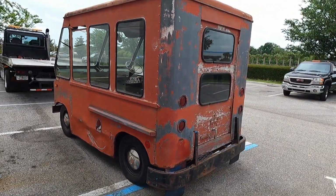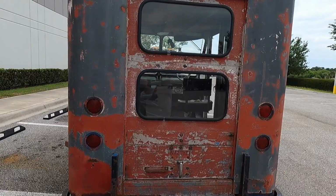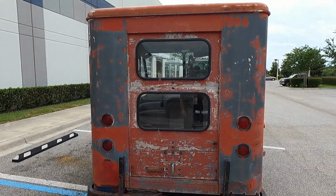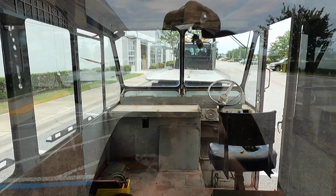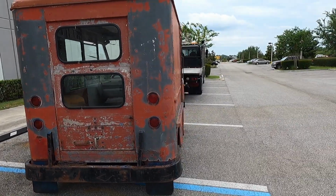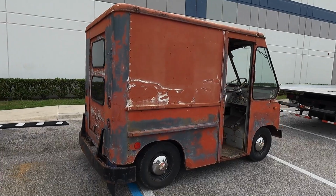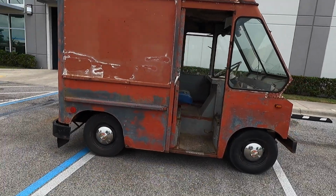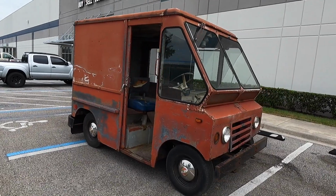What do you guys think of this? Absolutely incredible. Old wedding door. Man, what would you guys do with this at home if it was yours? Would you restore it, paint it, make it into how it was originally? Would you hot rod it, maybe put an LS in it? I like how it looks on the outside. I really like the vintage kind of weathered look.